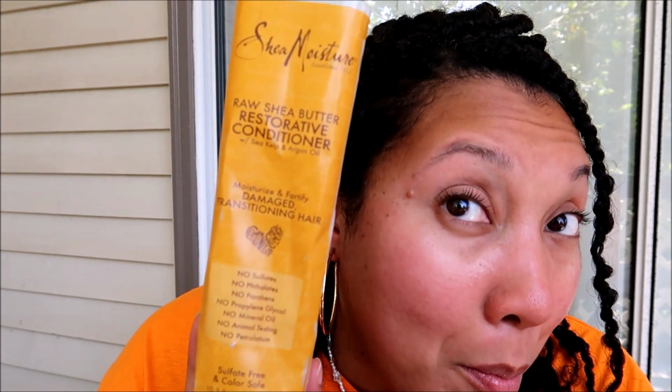Another one from Shea Moisture, except this one used to be one of my favorite products. This is the Raw Shea Butter Restorative Conditioner, one of their OG lines. They kind of changed and tweaked, played around with the name over the years. This one says it's for moisturizing and fortifying damaged transitioning hair, and I have used so many tubes and bottles of this that it pretty much remained the same formula. They just played around with the marketing of it.